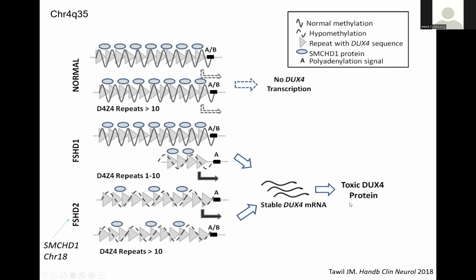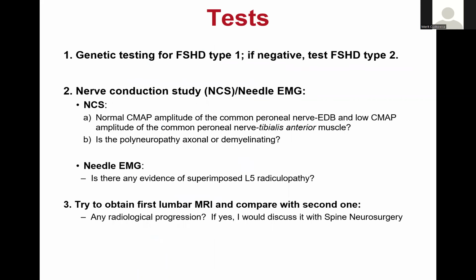So what I will do in this patient is to send genetic testing for FSHD type 1. If it is negative, I will test for FSHD type 2. In parallel, and because I don't want to miss an L5 radiculopathy, I will probably do an EMG. Because I'm going to do it anyway, I will probably do the nerve conduction study, curious to see if the response that I get when I record from the EDB muscle is higher than when I record from the tibialis anterior muscle. This will also correlate with this bedside test that we do sometimes to differentiate muscle from nerve.